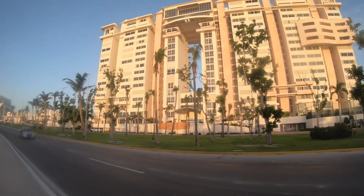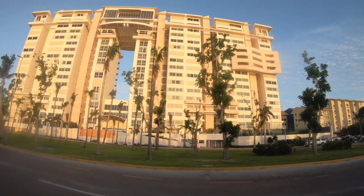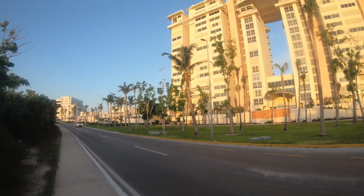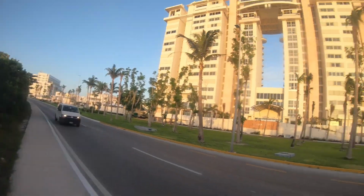Isn't that beautiful? Just like the color and everything of it, and then just like the architecture and design, it's so beautiful. So we're in Zona Hotelera, which is the hotel zone. That translates to the hotel zone. And I think we're pretty close to OXXO.